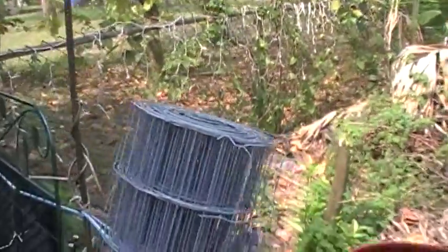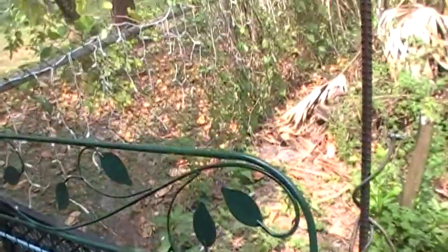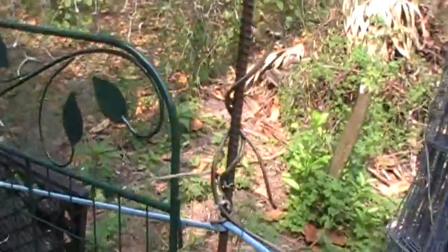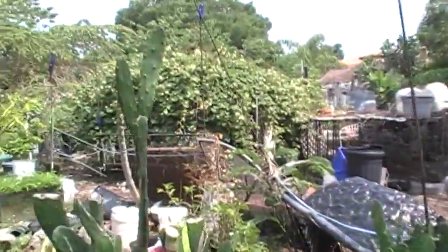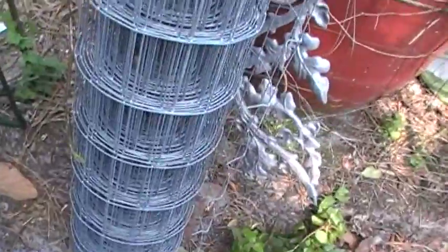And I also bought several packages of these green enamel fence sections. I'm using them as gates. So I'm going to be putting in a gate here for access from the side. Go ahead and take down all the funky barrier stuff and put up a nice proper galvanized fence.